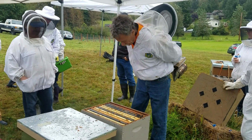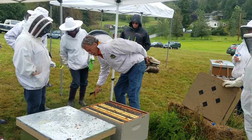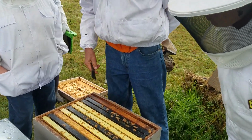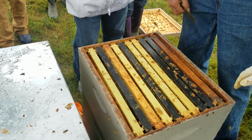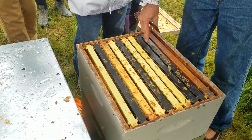Okay, so take a look right here. What we see, let's move this back here out of the way for you guys. Come on, take a look at these top bars right here. How full is this hive of honey? How many frames have very little honey in them? Yeah, look at these 2 frames. Very little honey in these. You look from the top, don't look down there. They're not filled out with honey.